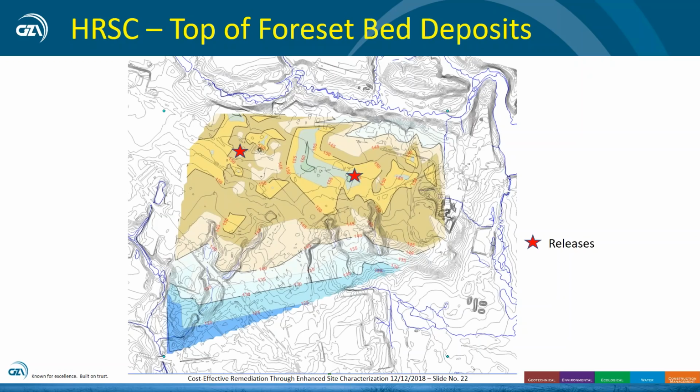So we have the release zones, and as you can see, we have high points in the brighter colors. These other colors are areas where contaminants could migrate deeper in the profile, and including this deeper zone in the center portion.